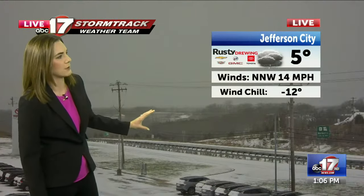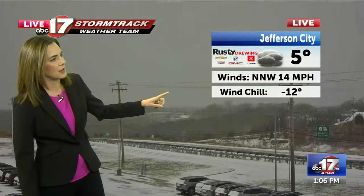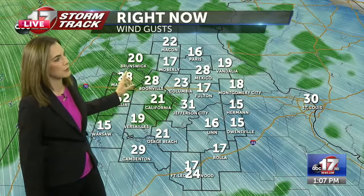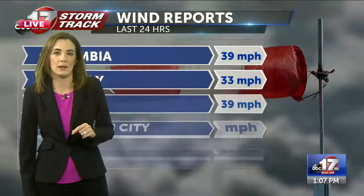Let's take a live look in Jefferson City. This is out over Highway 54. You can see that dusting to about a half inch. Snow is still coming down there, but temperatures have dropped rapidly. We're down to about 5 degrees, but it feels like about -12 right now with winds sustained around 15 miles per hour. Our wind gusts are anywhere from around 20 to 30 miles per hour from the northwest. That is dropping our wind chills quite a bit into this afternoon.